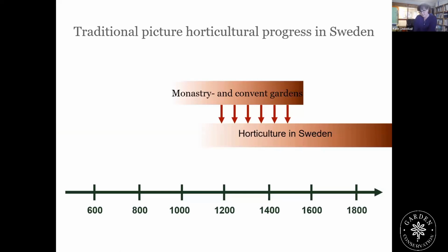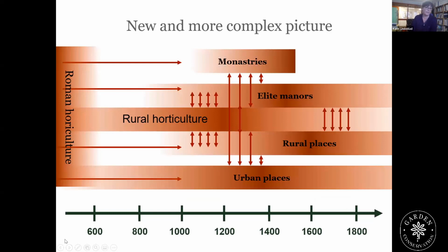Our excavations and results from the garden archaeological excavations in the last 20 years have changed the traditional picture of the horticultural progress in Sweden in many ways. This is the old picture, and you can still read it in books, that it's the monasteries and the convents that brought horticulture to Sweden. But this is no longer true. It's a much more complicated picture. And with new excavations and new results, this picture will probably deepen and get even more complex.